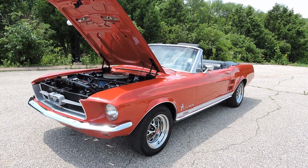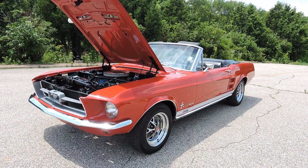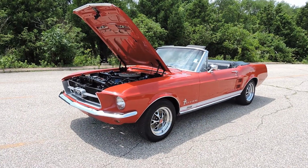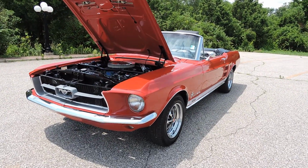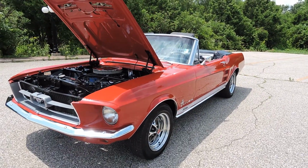Mechanically, interior wise, it's perfect. The only flaw on the car is it's got a really nice driver quality paint, not a brand new show quality paint. It's got a few chips and a few scratches and stuff, but all in all, just a car you can jump in and drive coast to coast, in my opinion, and really enjoy.